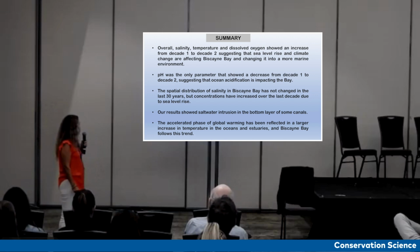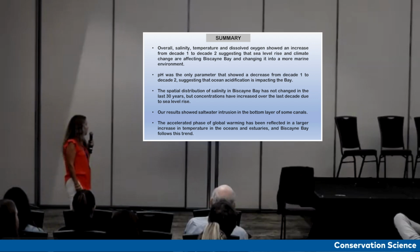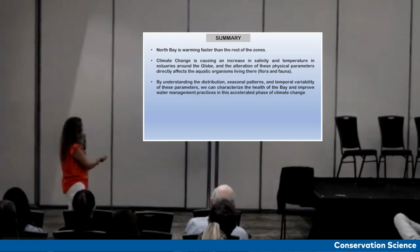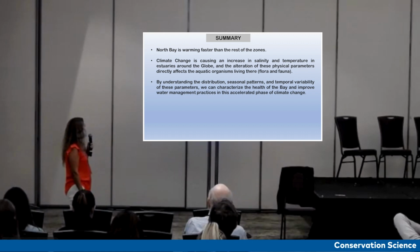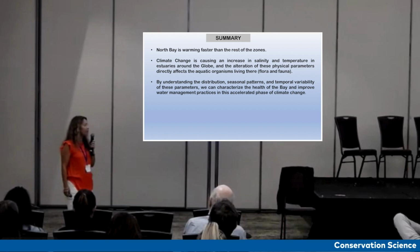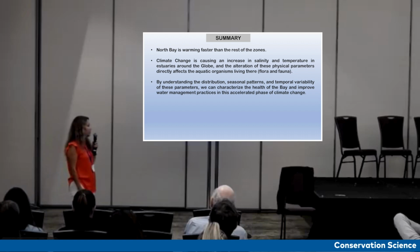Our results show saltwater intrusion in the bottom layer of some canals. The accelerated phase of global warming has been reflected in a larger increase in temperature in the oceans and estuaries, and Biscayne Bay followed this trend. North Bay is warming faster than the rest of the zones. Climate change is causing an increase in salinity and temperature in estuaries around the globe, and the alteration of these physical parameters directly affects organisms living there. By understanding the distribution, seasonal patterns, and temporal variability of these parameters, we can characterize the health of the bay and improve water management practices in this accelerated phase of climate change.